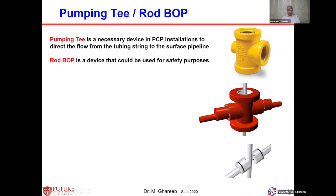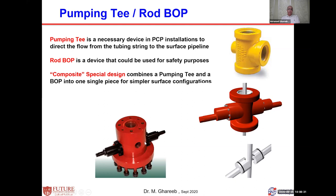Two rams can be closed over the polished rod in case I want to close below the BOP, if I want to change, for example, the pumping tee. If the pumping tee is damaged and so on, and there is fluid and gas coming from the well, how do I isolate my well? Then I need to close from the bottom. This is what you call the BOP. There is a combination between the pumping tee and the BOP. There is what you call a composite special design.